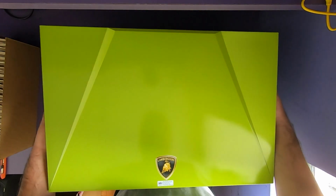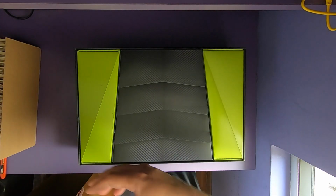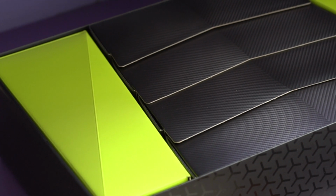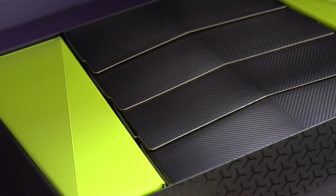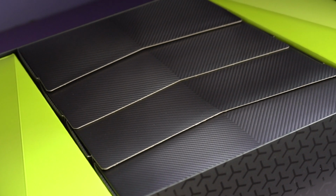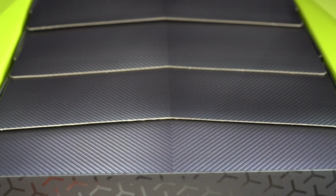And once you take off the top of the box, wow, okay, so here you have this really cool arrangement. These are actually boxes that contain the actual Lego bricks, sectioned by number, but they are arranged to look like the top of the engine vent area of the car. Seriously, I just love the effort they've gone through to make that box look so freaking cool.